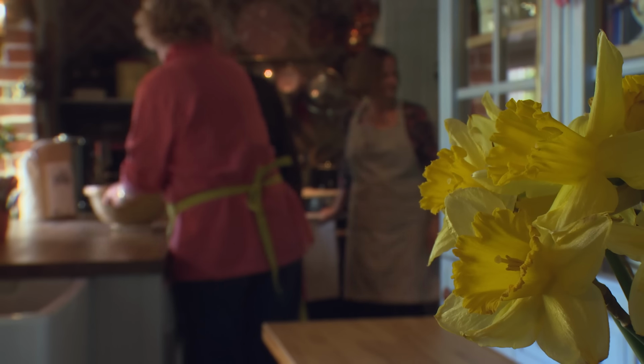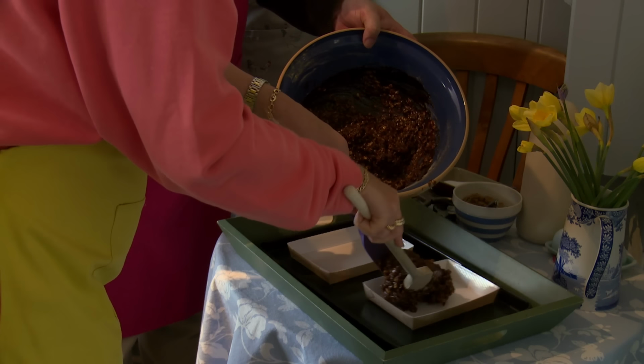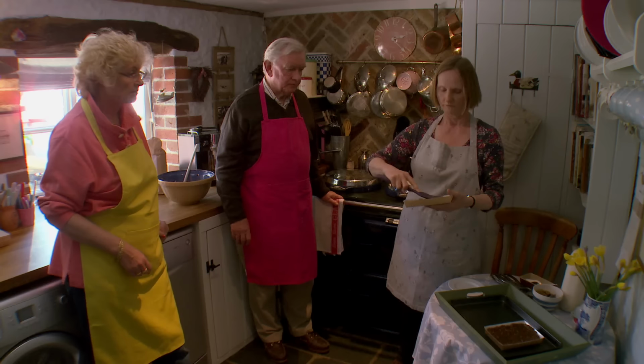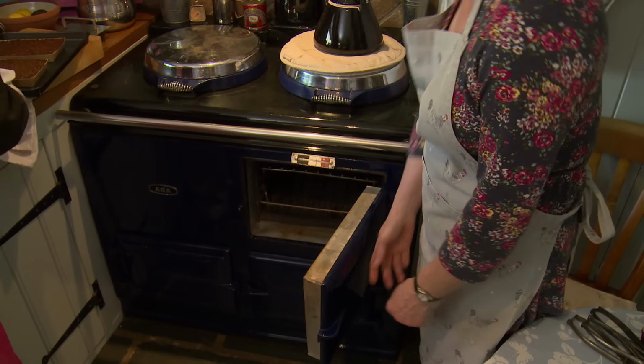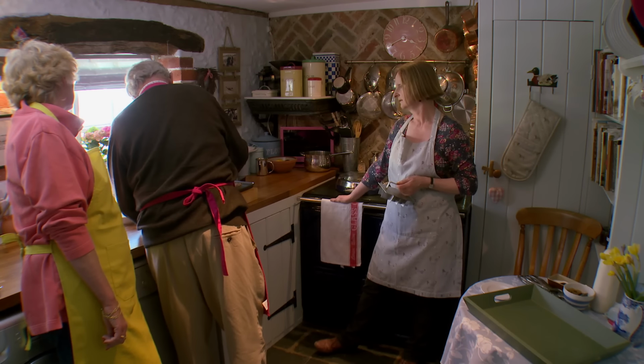I think that's just about ready now. The mix is poured into trays. It's getting quite solid, isn't it? Yes, it cools down, is smoothed out and popped into a hot oven. And 20 minutes later, the gingerbread is ready. They look fantastic. They smell good too, don't they? Look at that. Leslie lets the gingerbread sit for 10 minutes and then uses traditional square cutters to divide up the portions.